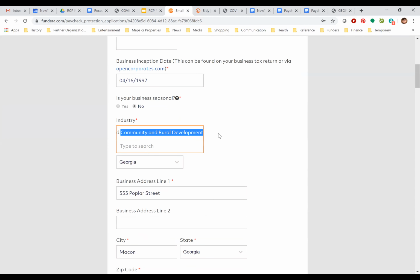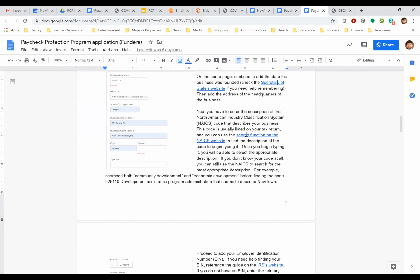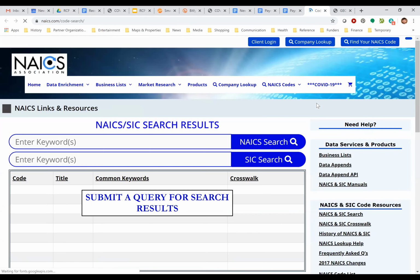This next industry description is a little bit complicated. So what they're looking for here is the NAICS code that describes your business. Since you have to have your tax returns to apply, the NAICS code is going to be listed on your tax return, but on our step-by-step guide, I have given you a link to the search function on the NAICS website, and you can go there and you can search for your own code.